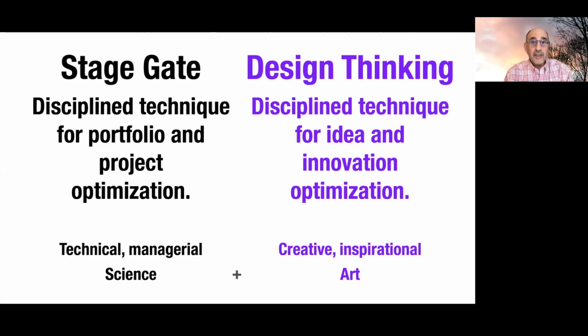And so we see that the StageGate process and the design thinking process are entirely complementary. They work together beautifully, and they reflect both aspects of the mindset which are necessary and important for success in innovation. They're both disciplined. One is around the portfolio, one is around the ideas. One is around projects, one is about innovations. They're both focused on optimization. One is technical, one is creative. And of course, we realize that the integration of the StageGate and design thinking will lead us to the best results in our innovation system.